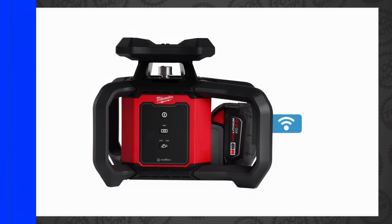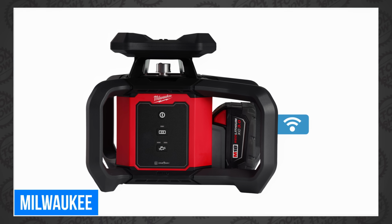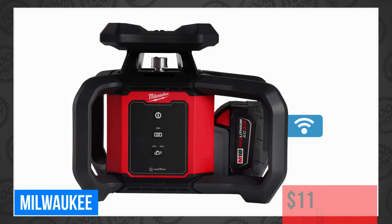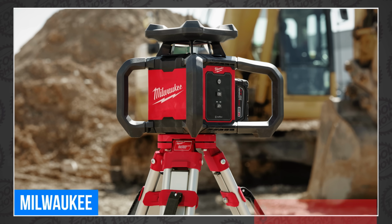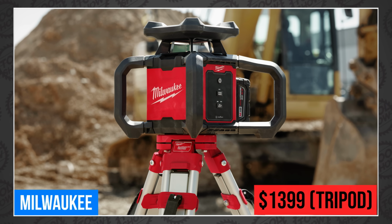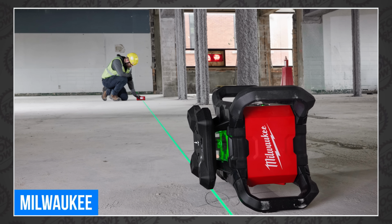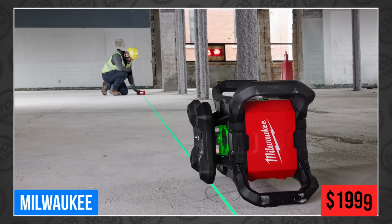Milwaukee's final announcement was about the all-new M18 rotary lasers that we saw at Pipeline. The 3701 M18 Red exterior rotary laser kit with a 2,000-foot working range will be available in November for $11.99 in a kit or $13.99 with a tripod. The 3702 M18 Green interior rotary laser kit with a 1,000-foot range will be available in December for $19.99.